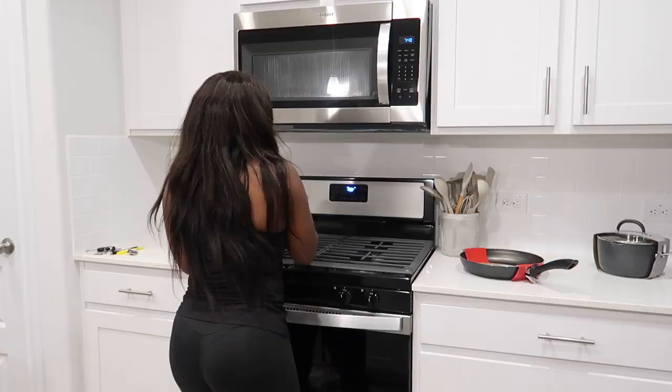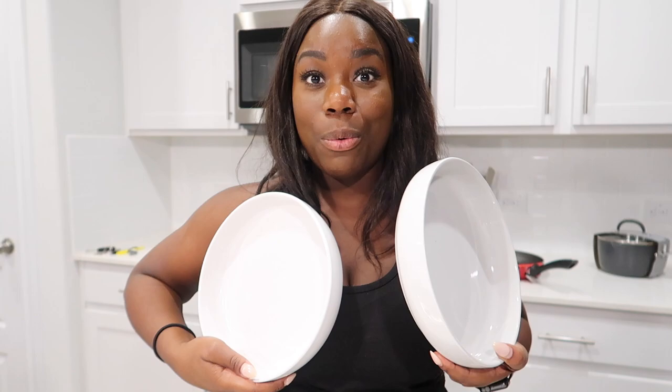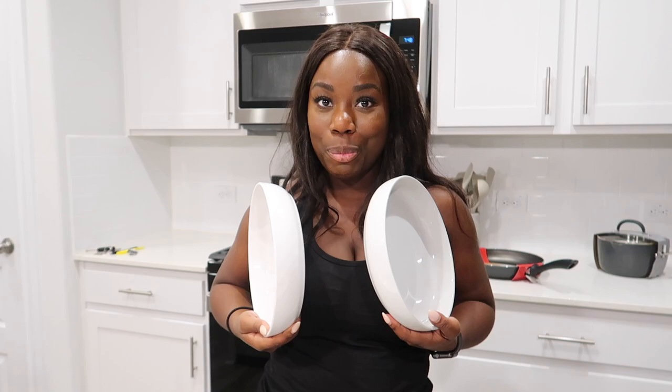I got these two bowl plates. I think that they're so cute. Obviously they're different colors because this is all they had. So one is a gray and one is a white. But I really want to get more of these. I think they're great for pasta and just a whole dish, honestly. And it's just so cute.